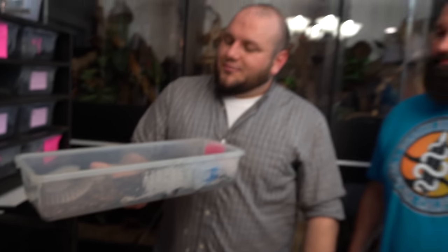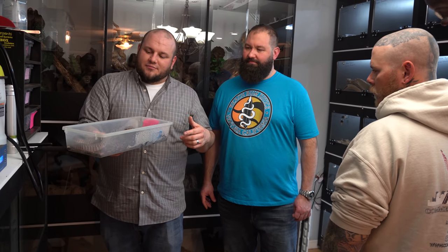What I wanted with her is, if you look at her, she's super contrasted for an adult. They don't look that clean. She looks like a baby. So I wanted to get really high bands, really high contrast, and I wanted to get a baby from her and hopefully breed it back and see if I can continue that line of high contrast.